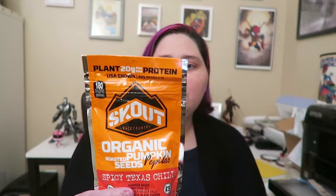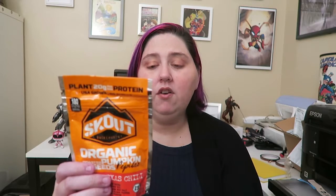The macros are that there's 2 servings in this container, so it's about 1 ounce of a serving, and that's actually a pretty decent amount of pumpkin seeds. So they are 180 calories, and I'll show you the back here too. 16 grams of fat, 3.5 of that is saturated. Sodium is 180, total carbs is 4, dietary fiber is 2, so 2 net carbs. If you were to eat the whole bag, it would be 4 net carbs.